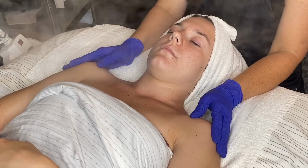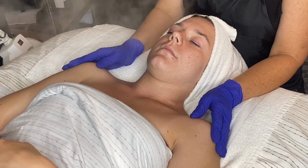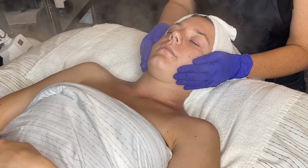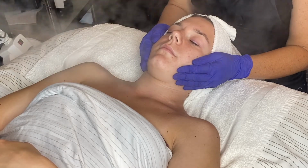We're going to infuse Glymed's products with some other product lines that I love to keep backbar, one of them being Oxygen, which is super amazing for all skin types as well. So let's get started. I start with steam to soften up the sebum and open up the pores and allow some hydration into the skin.